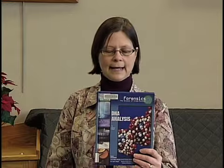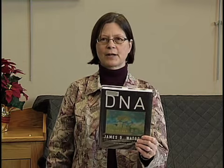This one is DNA Analysis by William Hunter. This one is The Human Genome Project, What Does Decoding DNA Mean for Us by Kevin Alexander Boone. This one is A Life Decoded, My Genome, My Life by J. Craig Venter. This one is DNA, The Secret of Life by James A. Watson. So come on into the library and learn more about DNA.